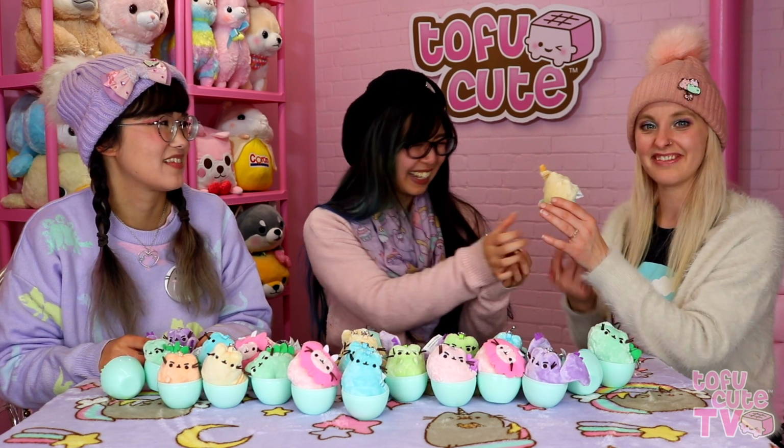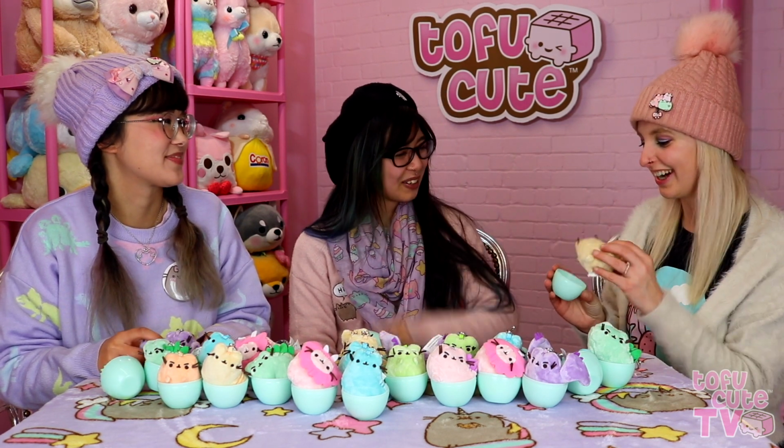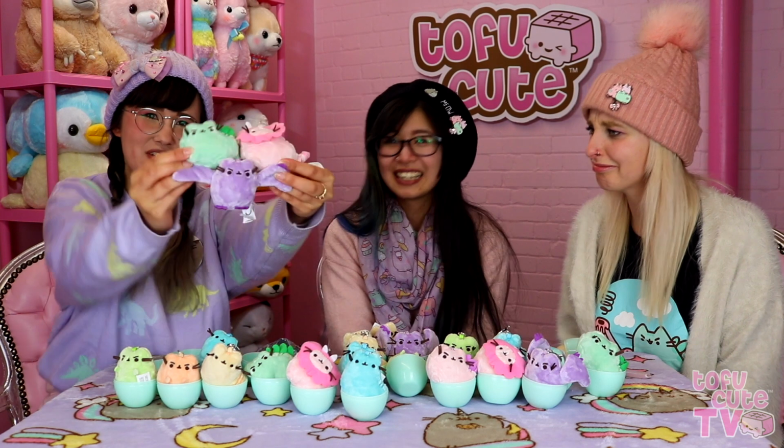I think if I was going to be any Pusheen dinosaur, I would be this one. These are the best three. That's so cute. The best three. The colours are so nice as well. So cute. It's a good family.